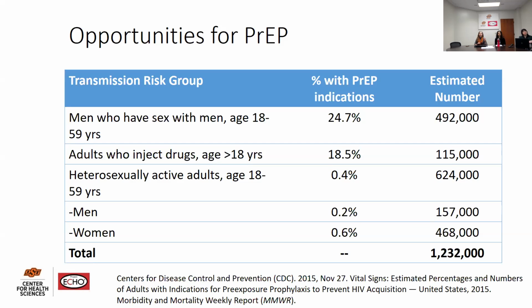And so for MSM, you were considered to have an indication for PrEP if you had 2 or more sexual partners in the last 12 months, or had condomless sex or an STI in the last 12 months. And so about 25% of that patient population, which is almost 500,000 in the United States in 2015. Adults who inject IV drugs, they found that 18% of those had indications for PrEP. And that was admitting that you injected using a needle that had been used by someone else, which was the risk factor there. Heterosexual, you can see it's broken down by men and women, overall 0.4, and then the risk factors were 2 or more sexual encounters with somebody of the opposite sex, or for a woman, if she was having sex with a man who was known to have sex with other men or IV drug users. And so there were a couple of different ways to get into that.